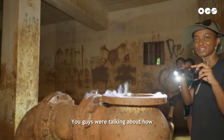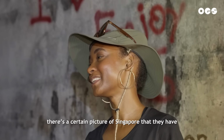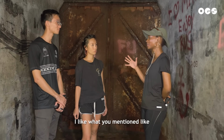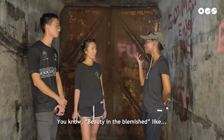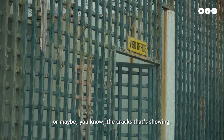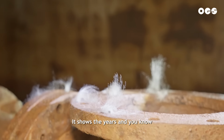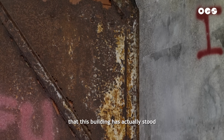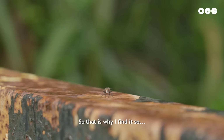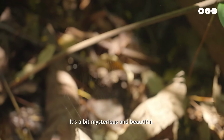You guys are talking about how Singapore is pretty manicured. When tourists come, there's a certain picture of Singapore that they have, which is also part of Singapore. But I like what you mentioned, beauty in the abandoned, beauty in the blemish. Like the paint peeling off the walls, or maybe the cracks that are showing. It shows the years and that this building has actually stood the test of time. So that is why I find it a bit mysterious and beautiful.